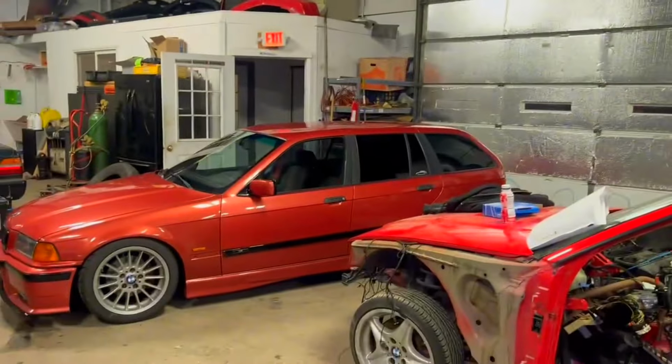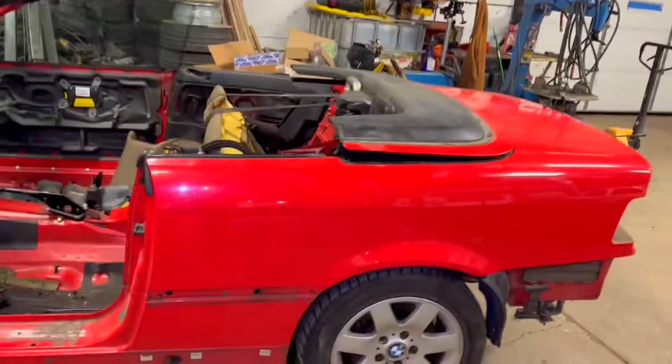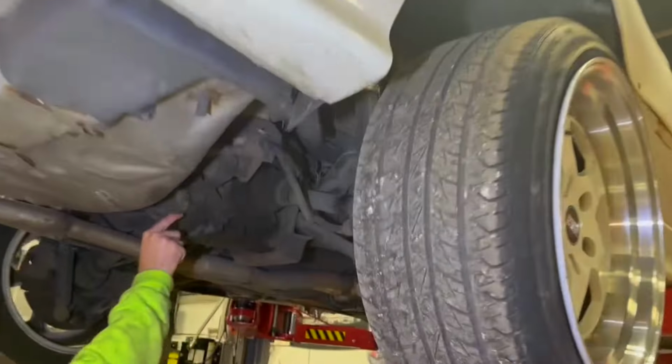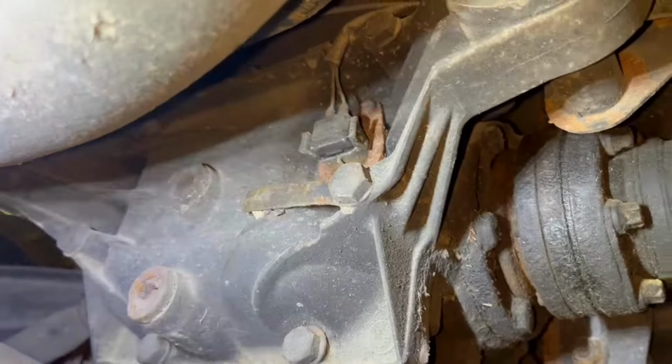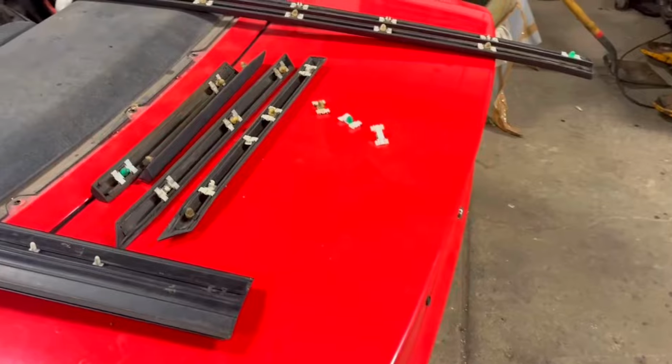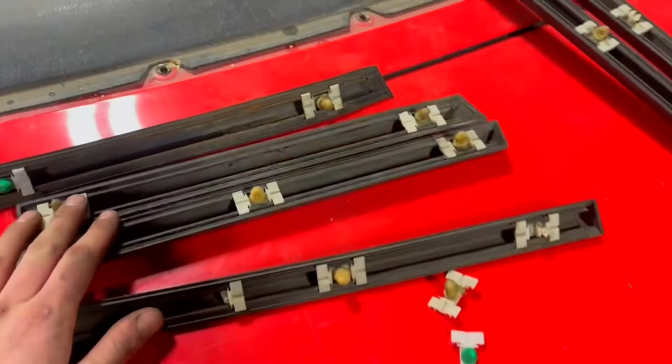So bad. So bad. Both of these cars are so much cleaner. This one's perfect. This one's pretty darn good, especially compared to this. What do we have here for a tag? I'm guessing a 2.9.